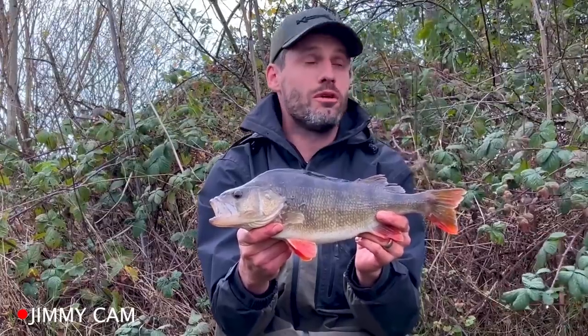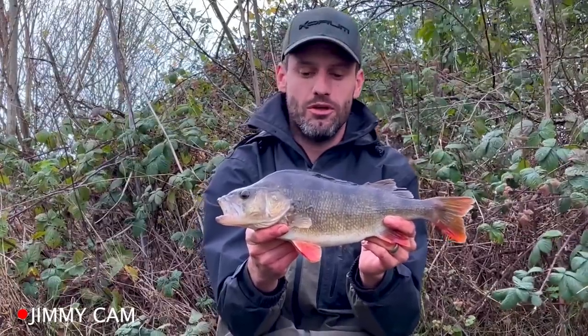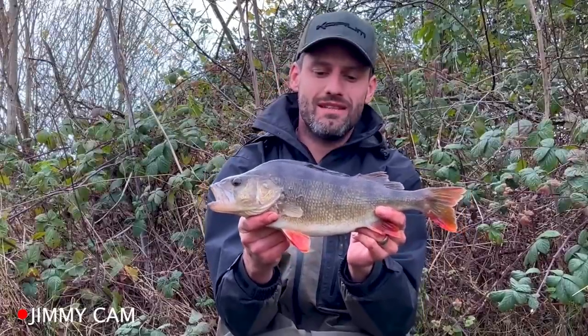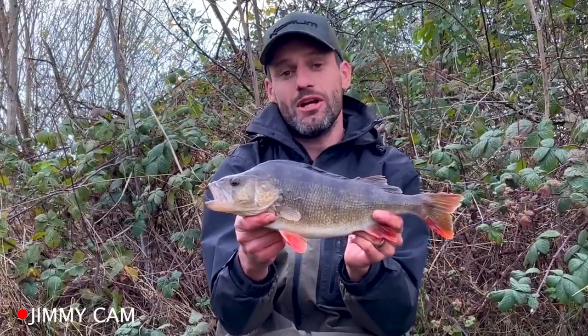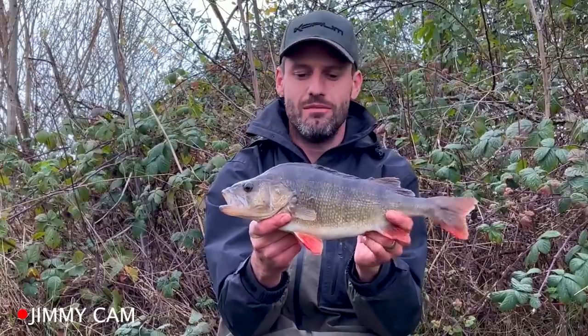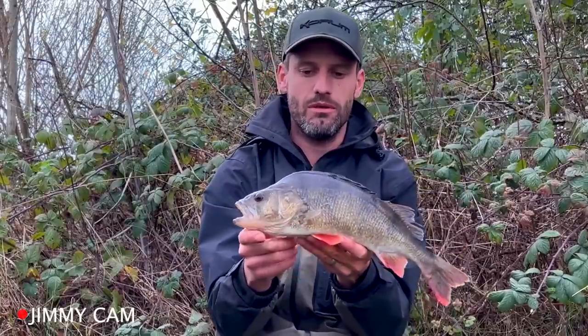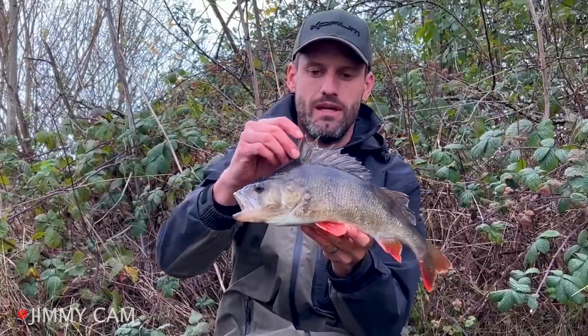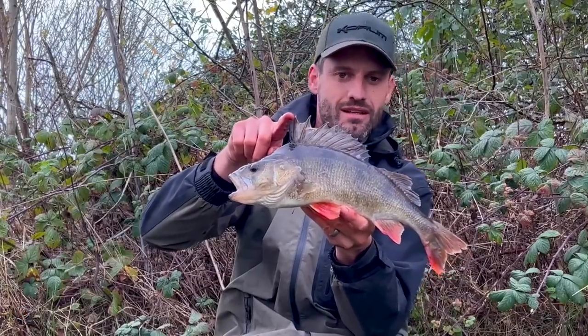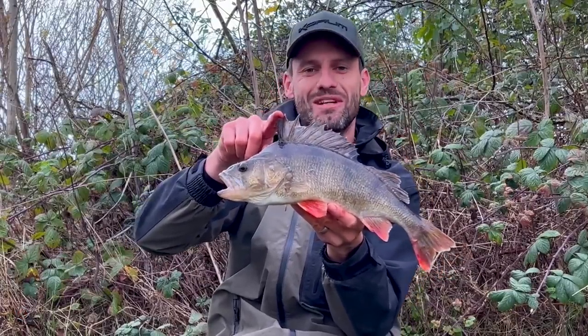And with the cloud cover being completely different to yesterday, nice and bright, they've started feeding. So hopefully this is one of many today. I'm not here for much longer, but get this one back, it's had loads of rest. Yeah, lovely looking fish. See if it will play ball. Let me get that fin up. There we go. I'm so angry with those fins up. Yeah, get this one back. See if we can have some more.